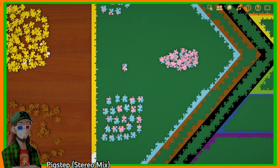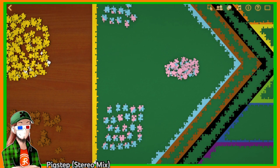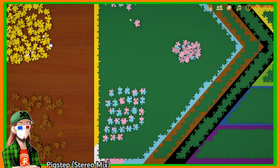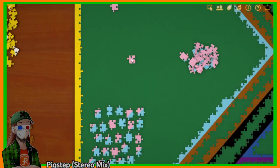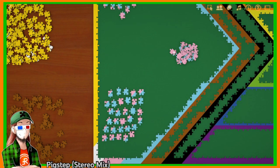No wait. This is top. It's this one. This is the correct orientation. These are all bottom pieces. This is the top piece. This is the bottom piece. I think this is a bottom piece. Pretty sure it is. This is a top piece.